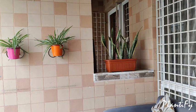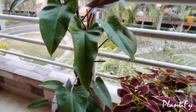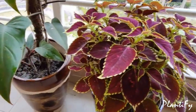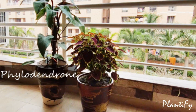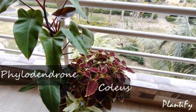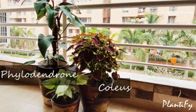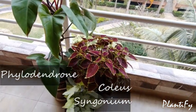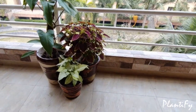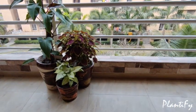On the floor, we made a cluster of 3 planters of 3 sizes. One tall planter with philodendron to add height. A beautiful coleus in the medium size pot to add volume. And syngoniums in small pots to bridge the gap. Together they looked stunning. Their leaf colors complemented each other.